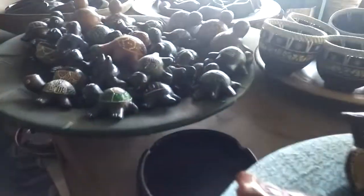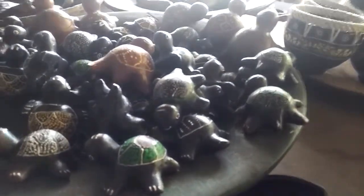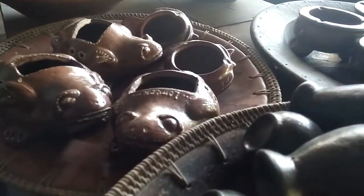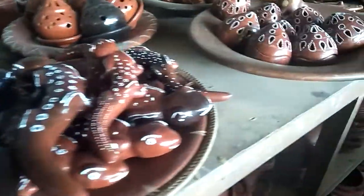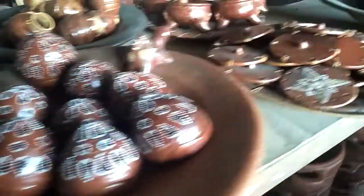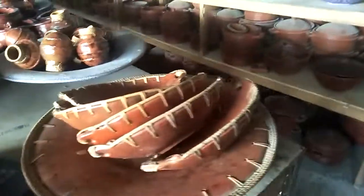Okay, voilà, voici le small tortue. Yeah. Tortue. This is a fork or ashtray. Many things, many kinds. You can imagine what is the purpose of the kind, the design in this place.